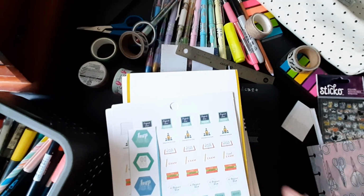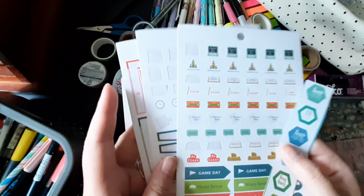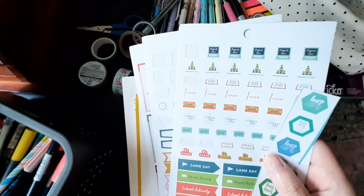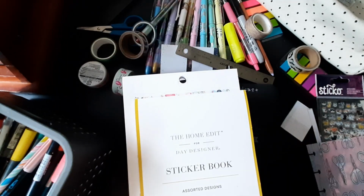My oversized stickers go in here. And I was using these in my old work notebook. However, stickers and washi tape don't stick to the pages of my current one. So these are just kind of set aside until I use that one up.